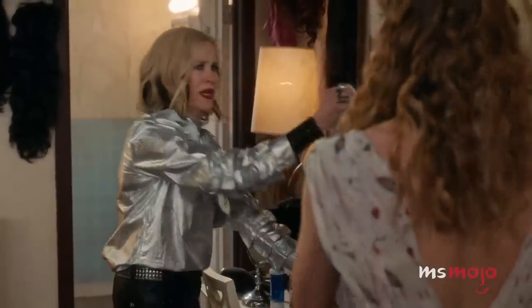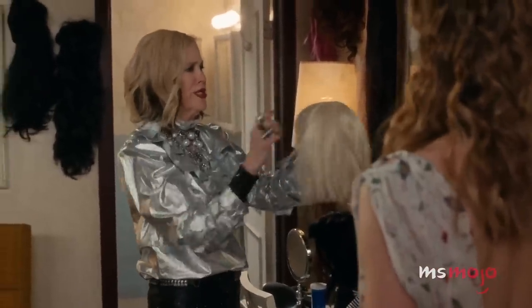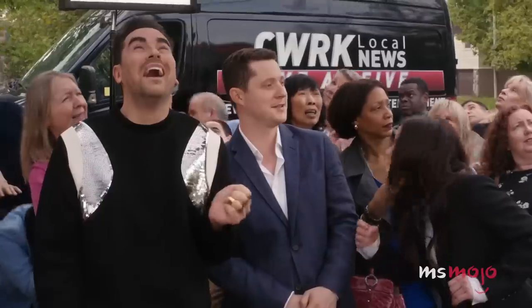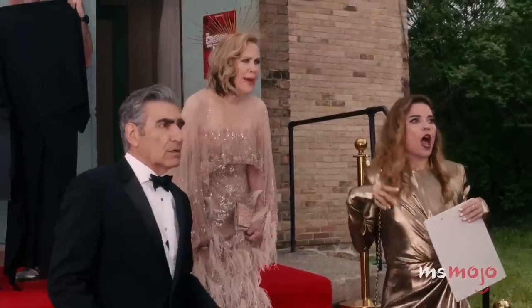We see the dress again a season later when she wears it to the premiere of her movie. You know, the one where actual crows attack everyone.